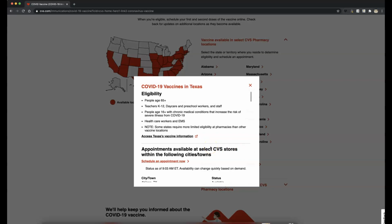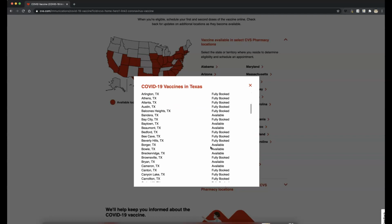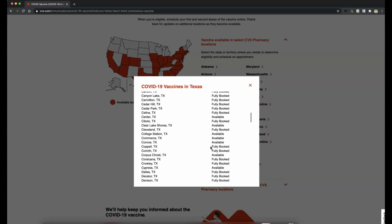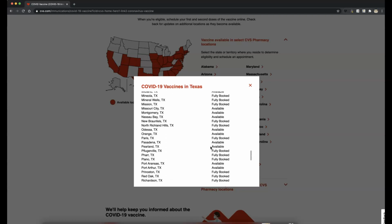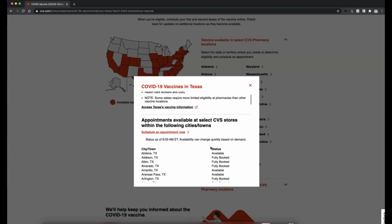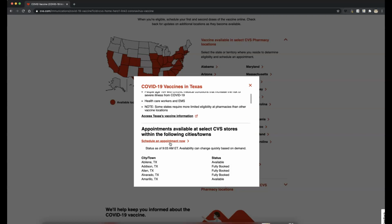Notice the vaccine eligibility information and see if you are eligible to obtain the vaccine based on the criteria. You can also check to see if your nearest CVS pharmacy has vaccine availability. Scroll through that list. It's updated pretty frequently, and the latest time that it's been updated is shown down in the status bar. Notice the time is Eastern, so please be sure that you account for that.